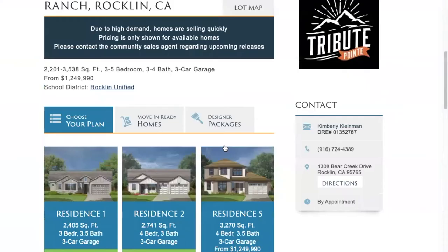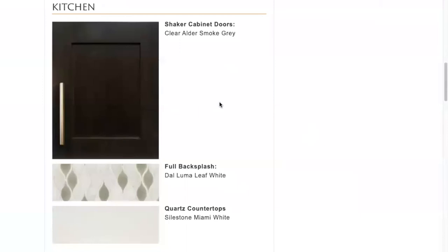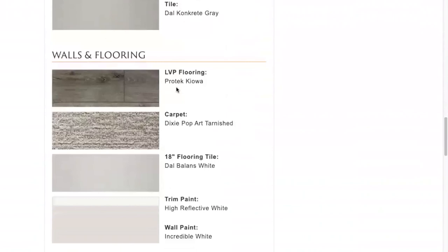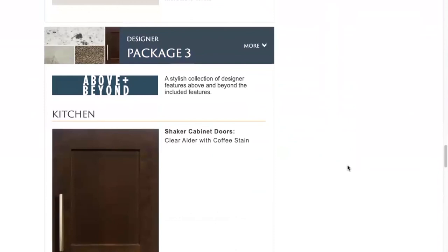Let's look at the design packages. So JMC Homes offers design packages where you can pick packages. This package has darker cabinets with this backsplash and quartz countertops. This is what the bathrooms will have in it. You'll have this kind of vinyl floor with carpets. So package number 2 has different colors you can choose from. And it makes things a lot easier. They're all already color coordinated and beautiful.